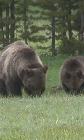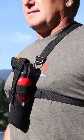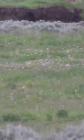In the instance of a bear encounter, you need to have your bear spray accessible and at the ready on your hip, chest, or on the front straps of your backpack. Bears can reach a top speed of 30 to 35 miles an hour, and they typically charge with their head down and smelling as they come in.